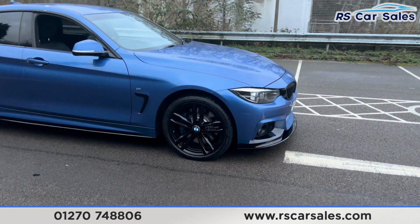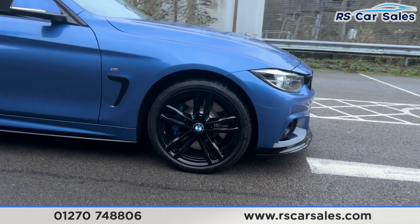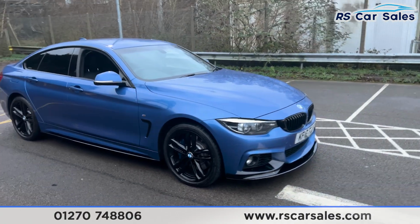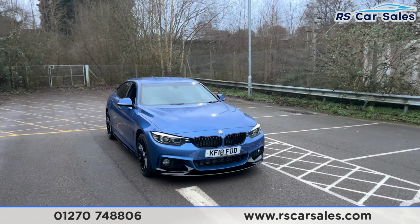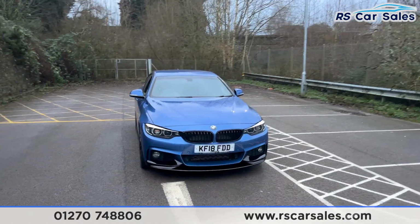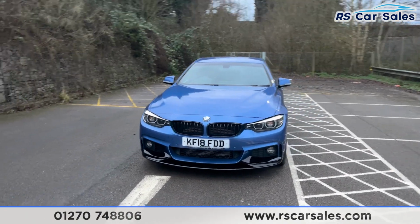We have the 19-inch gloss black alloy wheels, all in excellent condition and unmarked, with the blue M Sport brake calipers just behind. We also have the blue metallic exterior paintwork, LED headlights, the gloss black front grills, and also the front splitter, which is part of the M Performance kit that this vehicle has.